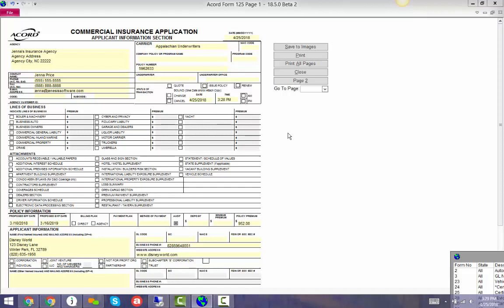So just like the certificate, all of my information is pre-filled, and then I can also edit this Accord form as well if I need to. I can print this Accord form if I'd like, and then I can also email this Accord form straight from the system just by saving it to images.